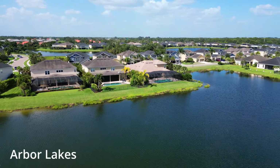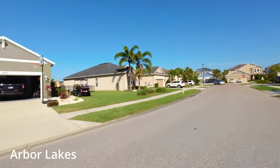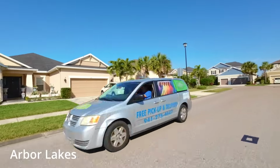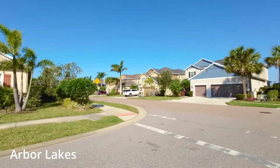When you drive through Arbor Lakes, the neighborhood just screams young family. Maybe it's because there's a basketball hoop in every other driveway, or because you can see bikes and toys left in the lawn to be played with later, or even because Arbor Lakes does one of the best jobs celebrating Christmas and Halloween with more decorations than most any other neighborhood around.